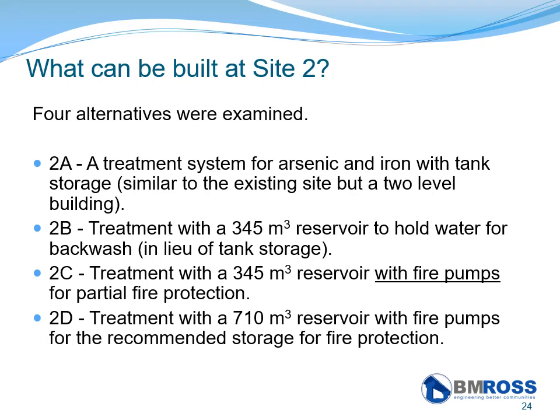One of the advantages of having a reservoir storage is that the capacity of the entire system is effectively increased. In 2B, we are not introducing the opportunity for fire protection. That comes in 2C. In 2C, we could add within the treatment building fire pumps, larger pumps that would provide enough water to make hydrants useful for fire protection purposes. So in 2C, we have the same reservoir size, which is effectively the basement of the treatment building, but we've added fire pumps, and therefore we've improved fire protection within the community to some extent.